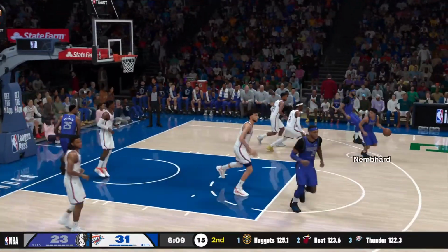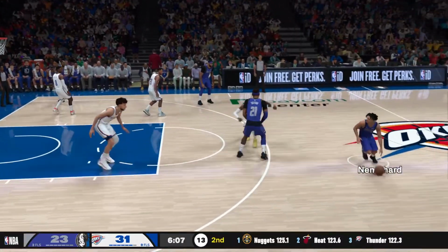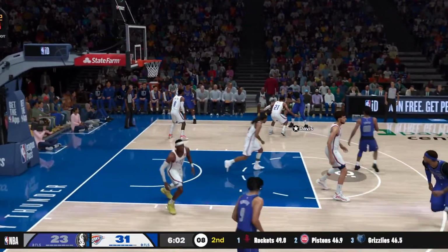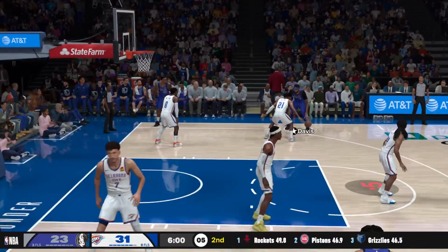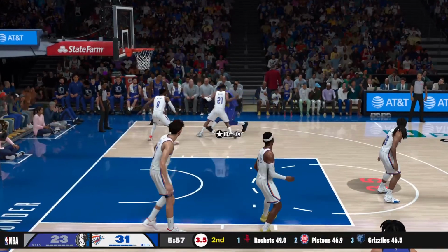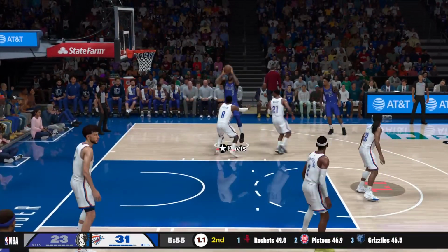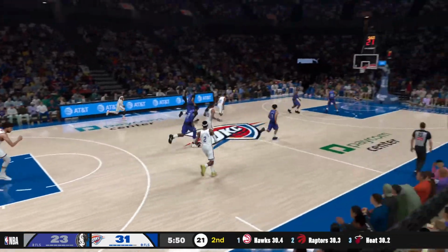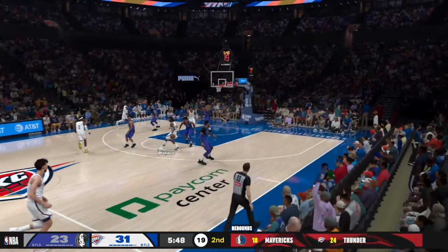Now, Nembhard. Now, Gafford. 6 on the shot clock. Releases from 15. And it's Davis missing. And they're controlling the boards, Kevin. That's +5 in that category.